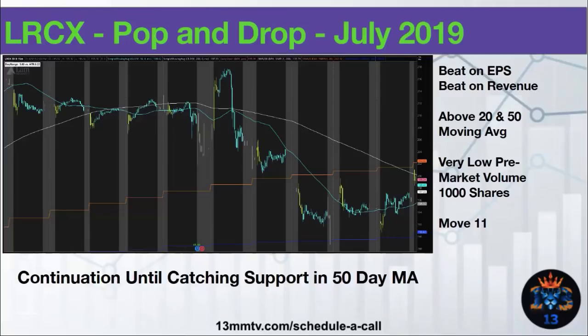So July 2019, like we talked about, they did beat on earnings per share and revenue. These squiggly lines are the daily moving averages. So this is your 20-day moving average and your 50-day moving average. Here's the earnings. And what's cool about this chart is the yellow here represents the first hour of the day. So you really can get a feel for what the stock's going to do early in the day. It just highlights it. So as you can see here, again, we came in a little bit sideways, and in this first hour, man, we just popped way up.